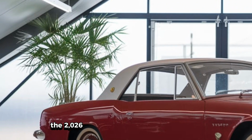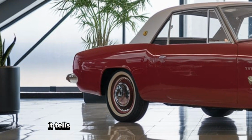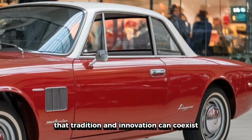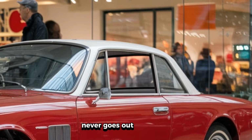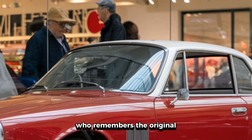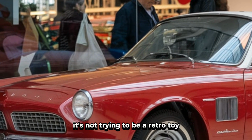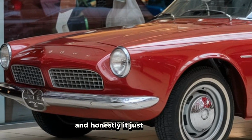The 2026 Studebaker Avanti isn't just a car, it's a statement. It tells the world that performance and style don't have to follow the rules, that tradition and innovation can coexist, and that bold design, when executed right, never goes out of fashion. Whether you're a longtime car enthusiast who remembers the original or someone new to the Avanti name, this car demands attention. It's not trying to be a retro toy. It's trying to be the best GT car in its class, and honestly, it just might be.